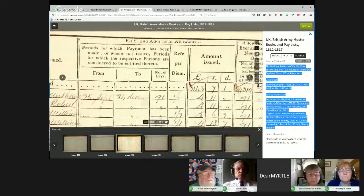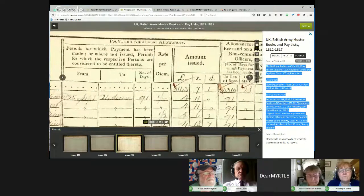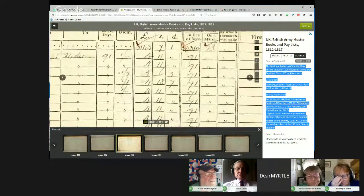And these are their pay allowances, periods for which payment has been made or were not issued, periods for which the respective persons are considered to be entitled to. So, like, if they didn't receive it, but this is what they're due. Okay. And their rate per day.